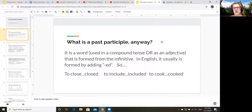We're not doing that one tonight. We're doing the second half of it. We can use a past participle as an adjective. Es la cosa importante. Here is the big important thing, an adjective. But anyway, a past participle is a word that is formed from the infinitive. In English, it usually is formed by adding ed to the end. So, to close, the past participle will be closed. And not closed as in she closed the door. That's a past tense verb. Closed as in the window is closed.